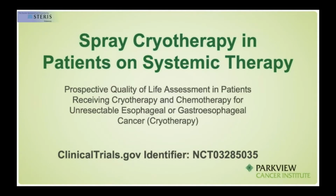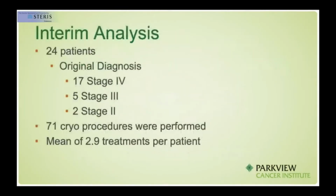Here's another trial that we also participated in. This trial talked about cryospray therapy in patients on systemic therapy. It's an ongoing trial, which we're actually pulling data from now. Again, our colleague and our site here in Fort Wayne, Indiana, with the Parkview Cancer Institutes, were involved in this trial.